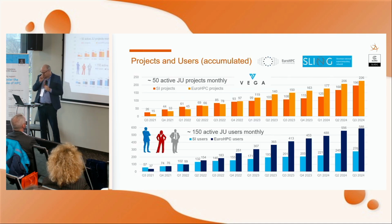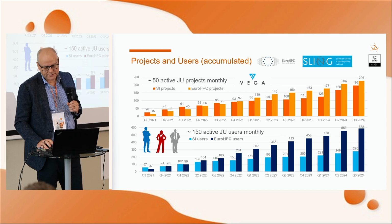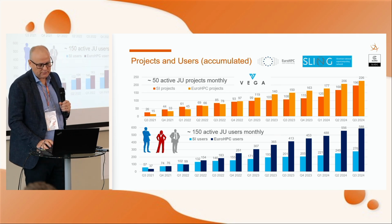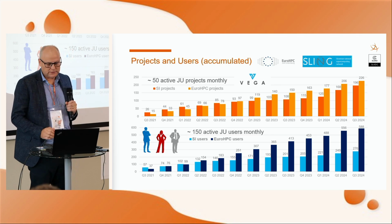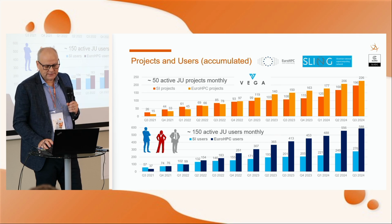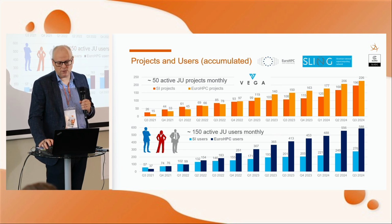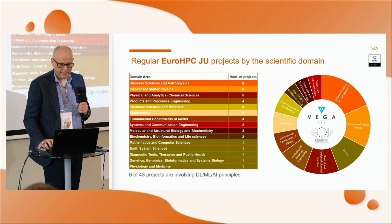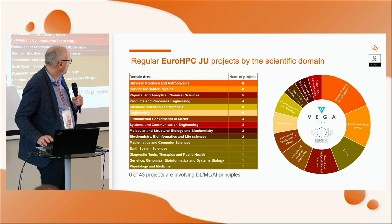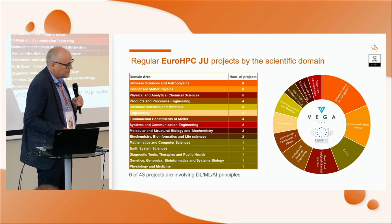Now let's see some statistics and trends. From 2021 until now, we have experienced an ascending trend of accumulated projects and also users. Let's say for the last couple of years, at least 150 users and at least, let's say, 50 projects monthly have been running their jobs on our system. This is something that also Samo mentioned. These are actually the new data.